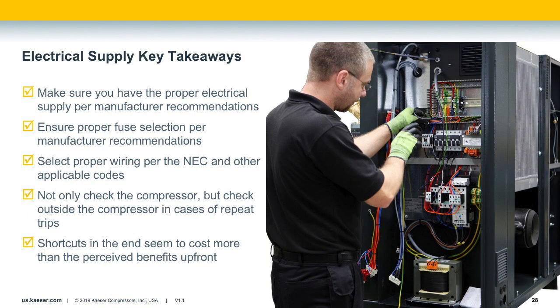To summarize, when it comes to your electrical supply, make sure you have the proper supply per the manufacturer's recommendations. Make sure the wiring is proper and per the NEC and other applicable codes. Lastly, shortcuts seem to cost more in the end than the perceived benefits up front.